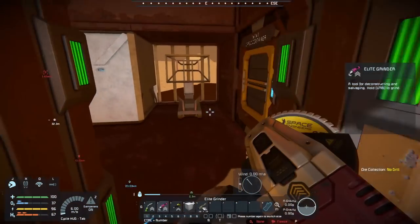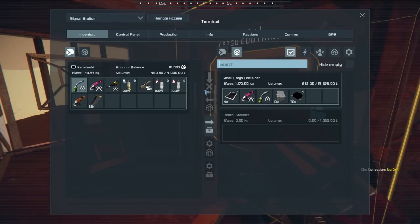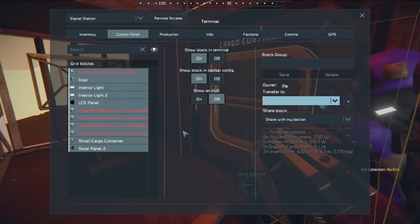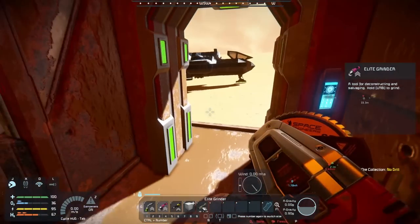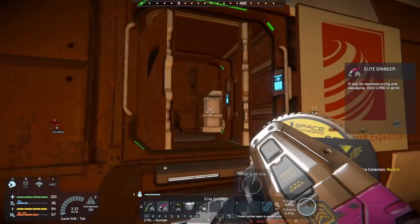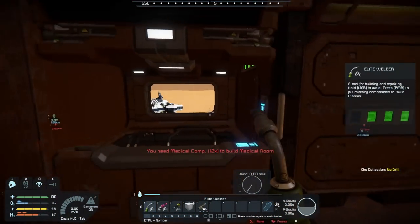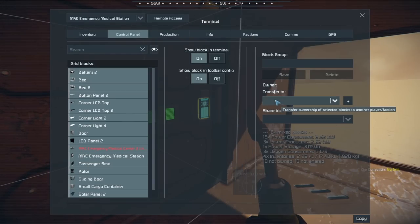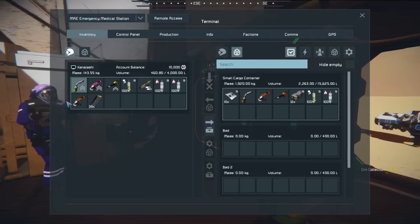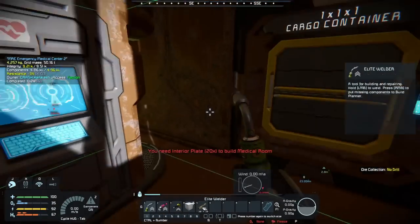All right, let's check this out. We've got cargo. Good grinder in here for you. Told her we'd get better tools here. All right, I'm gonna take ownership of the blocks. Okay. So we've gotten this one. My guess is there's going to be medical components in here. You think they do it like this so that we claim ownership of it when we build it up?